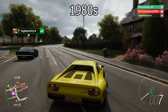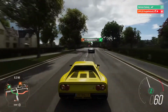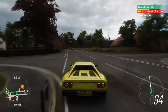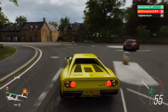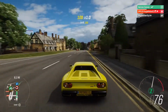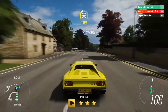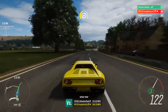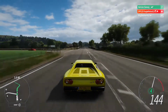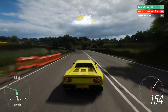3, 2, 1, go. Don't crash the Ferrari, it's worth millions. In 100 yards, turn left. Says the man as he hits a lamp post on the side of the road. What lamppost? Oh, cart. There's no way I'm catching up. Oh, traffic cones.